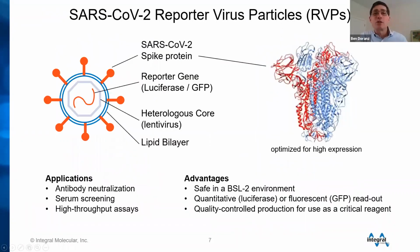So on the SARS-CoV-2 reporter virus side, what we've designed is a reporter virus based on a lentivirus HIV pseudotype system. So we've taken the inside of the virus, the HIV core, and we've pseudotyped it with the SARS-CoV-2 spike protein, which is of course the envelope protein that mediates fusion of the virus into cells. We've actually optimized the spike protein for high expression. We haven't changed the open reading frame or the antigenicity or anything important, but regions outside of the core protein we've changed in order to maximize the incorporation, the infectivity, and the expression of spike. But it's the native form of spike protein, just optimizing the system.